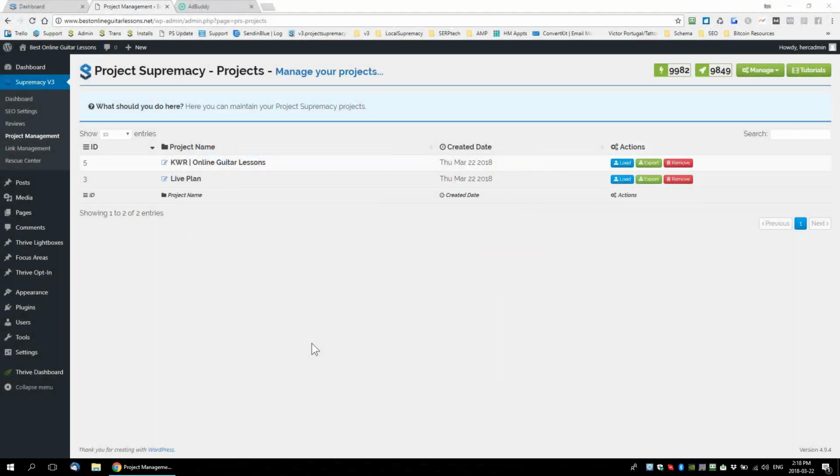Okay, guys, obviously it is Project Supremacy, the tool that we're going to show you, but we're going to cover the best optimization practices using Project Supremacy, and we're going to do this in order. We're going to cover keyword research, then we're going to cover on-page optimization, then we're going to cover schema, then we're going to cover social optimization, and then finally we'll go into image optimization.